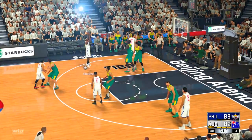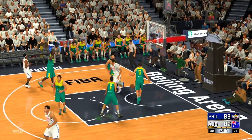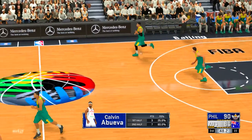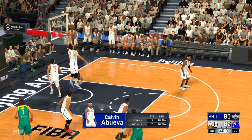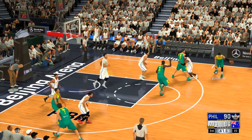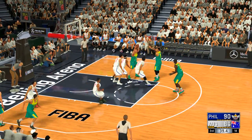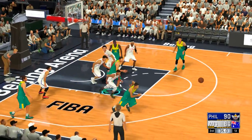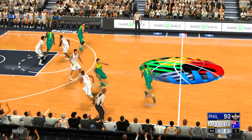There's the screen. Here's the Beast. Loses the defender with the screen and drills the jumper. Man, he's having quite the quarter, converting at a really high percentage. Pass to Simmons. Second chance shot, and it's blocked. But they'll get another chance.